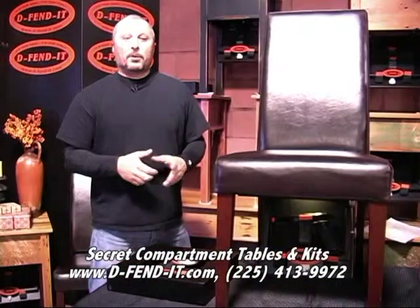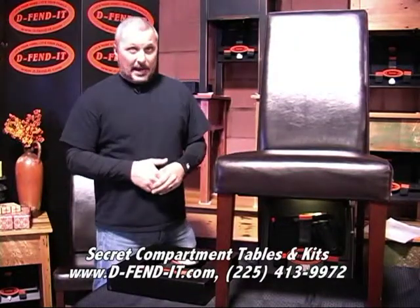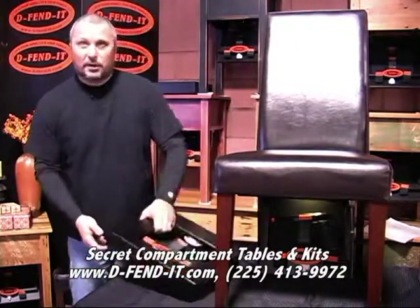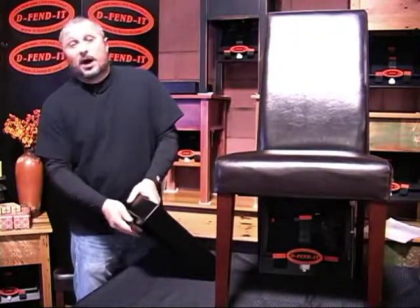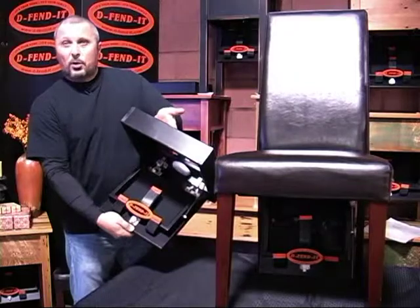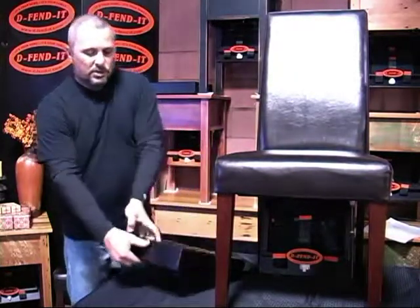A lot of people are asking us if we could sell them the interior parts of our custom tables that hide the weapons. So we came up with this. We call it the drop. Basically, it's all the components that go into our custom tables that would hold your valuables or your firearms. You take this drop, you simply bring it home.